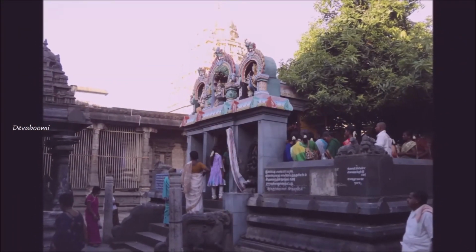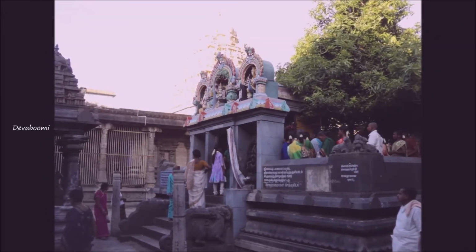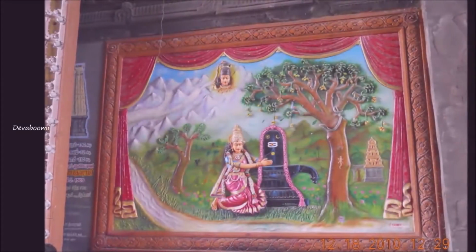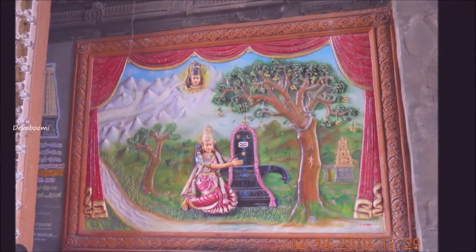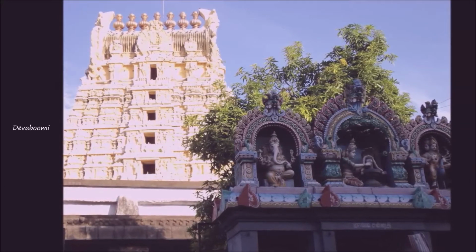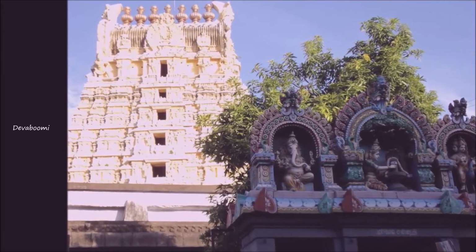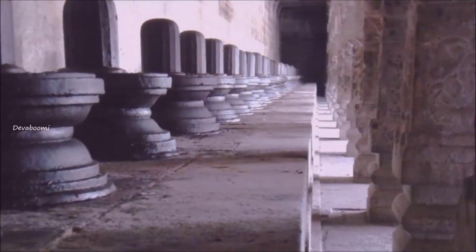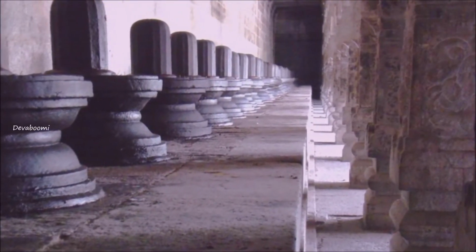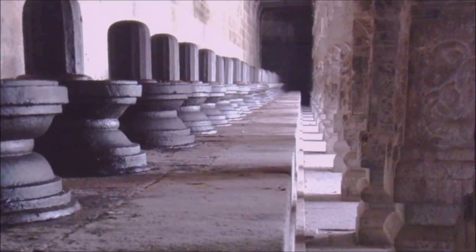A legend says that Parvati prayed to the linga made of sand under a mango tree on the banks of river Vegavati. Shiva, to test her devotion, increased the flow of the river to wash away the linga. Parvati, however, embraced the linga and saved it. Pleased, Shiva came down and the two got married. Their marriage is still celebrated in temples of Kanchipuram during the month of Panguni, that roughly falls during March-April.